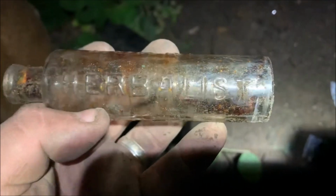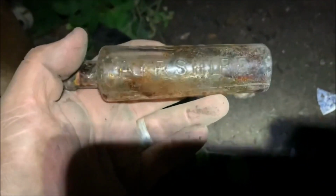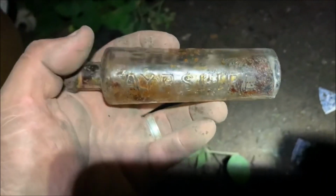Well, there you go, look at that. Herbalist. Dalry, I think that says. It looks like Dalry and Ayrshire. Nice. Nice little herbalist bottle there. That's nice. From Ayrshire. I love it when you get stuff like that.